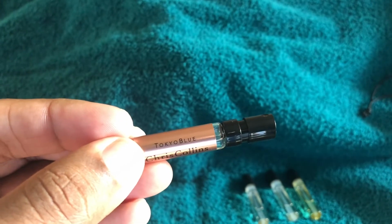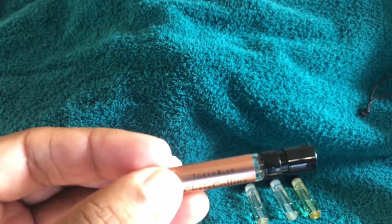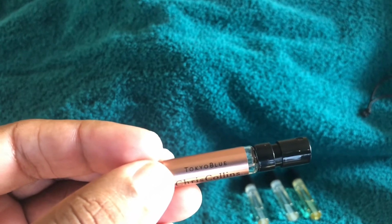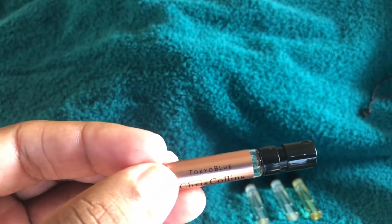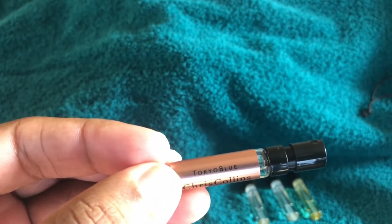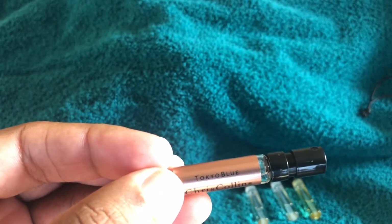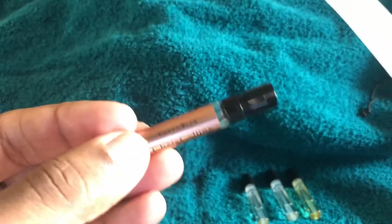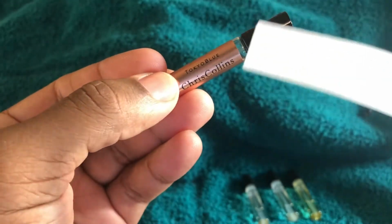So the top notes are bergamot, galbanum, ylang ylang. Your heart notes are violet leaf, orris, mimosa abs. I don't know if that's from the mimosa drink, and I wouldn't know because I've never had mimosa before. Orange blossom and rose. And the base notes are cedarwood and musk. I'm getting some green note vibes from it, along with the floral.